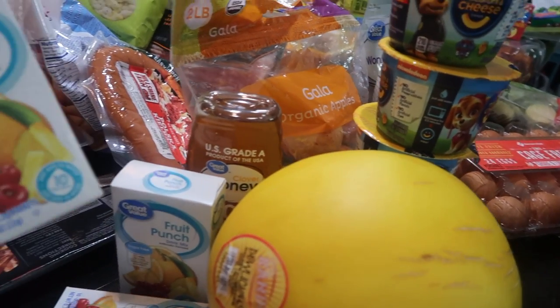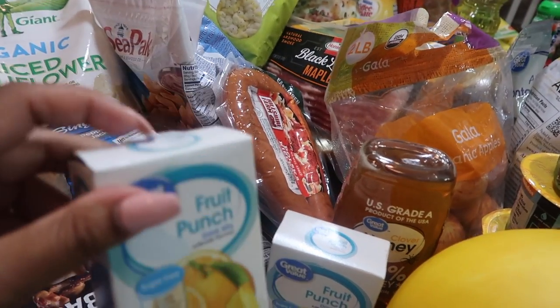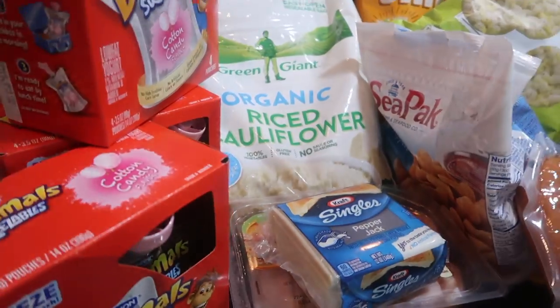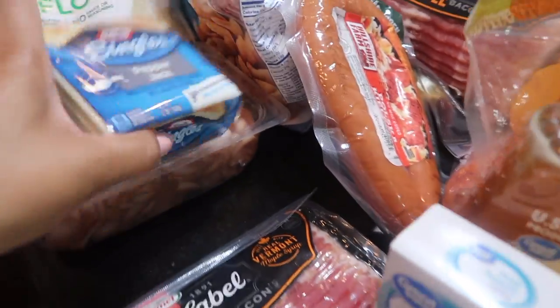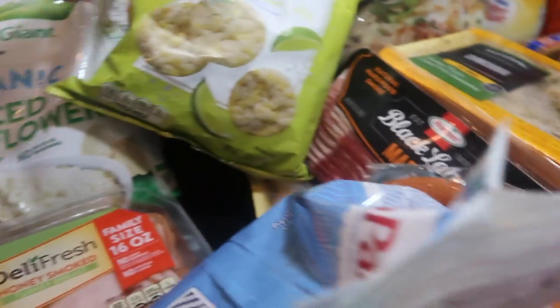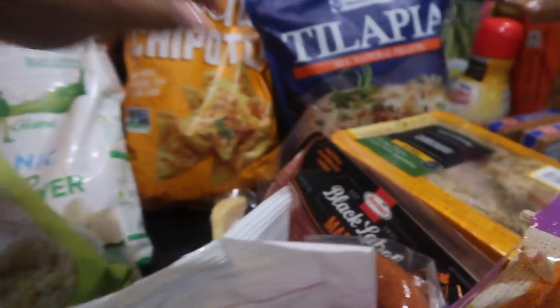I got these water packets. I got them really for Cadero because he really uses them at work. I got this yogurt for Harlan. She loves this yogurt, hence why I got so many packets. More bacon. I got some pepper jack cheese, some honey smoked turkey breast. I got these little shrimp poppers for Harlan. She really likes those. I got some riced cauliflower, some sea salt and lime rice crisps.